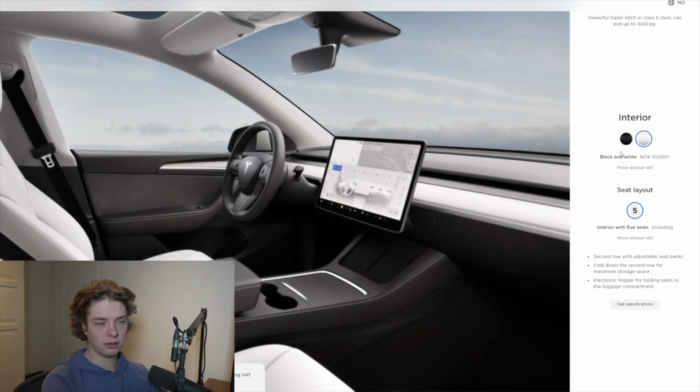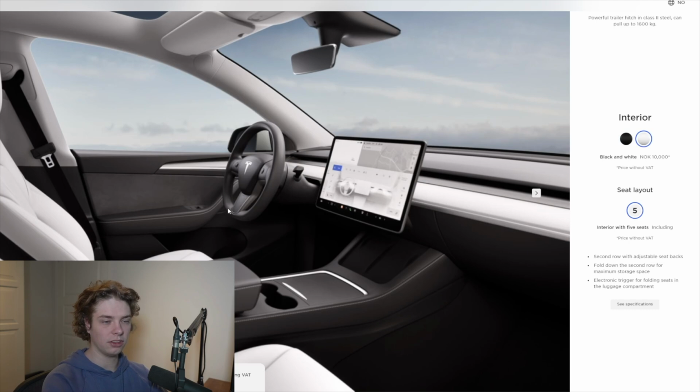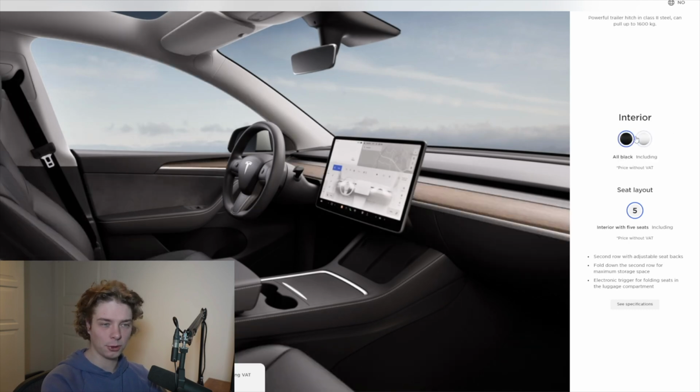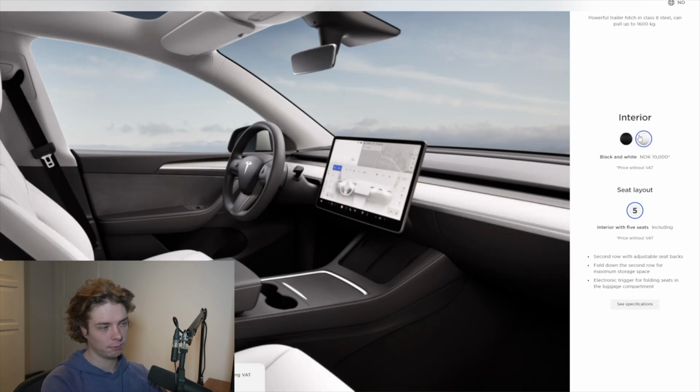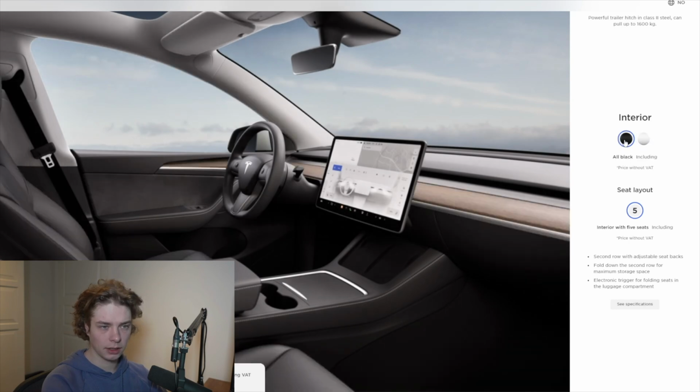Always choose the white interior, but this time my mother didn't want the white interior, and it's cheaper with the all black, so we will go for that one. But the white is awesome. Please consider a white one if you can live with it maybe getting a little bit more dirty. So we will choose the black one this time.